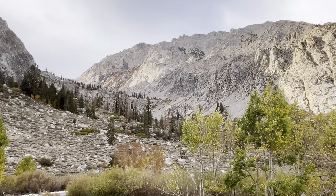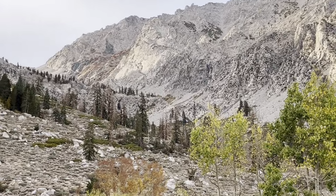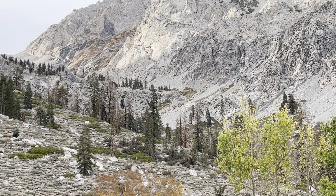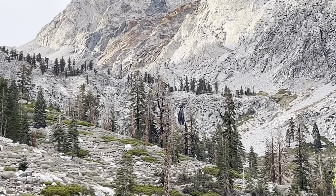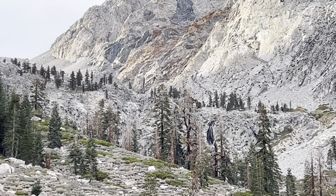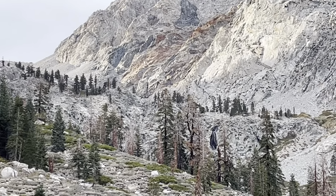Well, I didn't reach my destination, but I'll give myself props for climbing that landslide. I made it above those trees on the ridge and right below that red rock zone when I realized I had a ways to go.